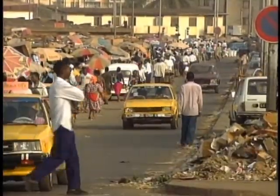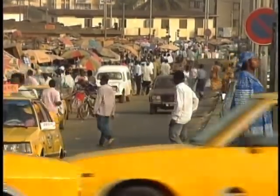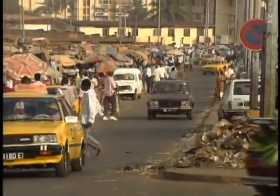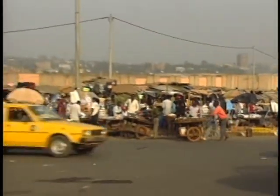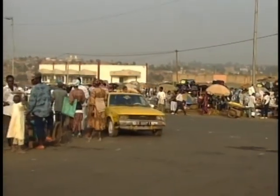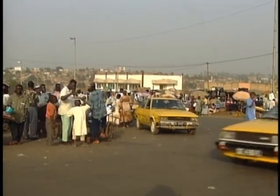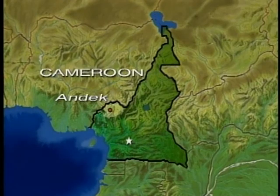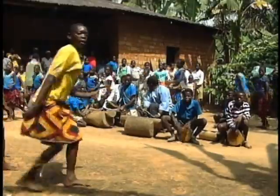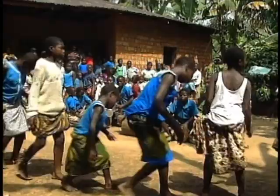A variety of peoples, languages, and cultures can also be found in each of the regions of Cameroon. In fact, over 200 different groups of people live throughout the country. Many speak traditional languages, while others speak one of Cameroon's 2 official languages, which are English and French. Each group teaches its children the traditional beliefs and customs of its people.